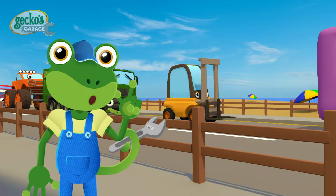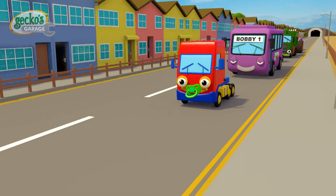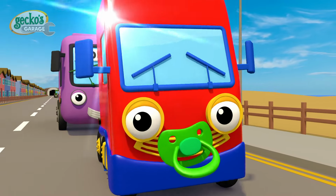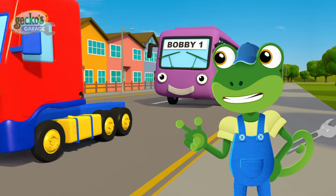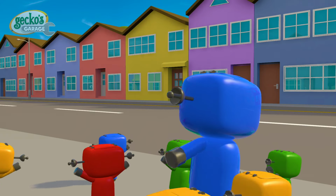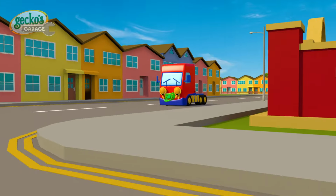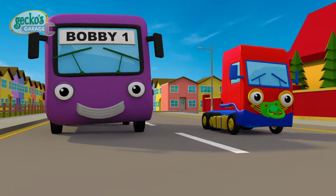How many colours can you see go past as the cars and lorries whiz by? We're just in luck, there's baby truck, she's red and bright and shiny. How many colours can you see go past as the cars and lorries whiz by? Let's make a fuss, wave to Bobby the bus, he's purple and he's friendly. Baby truck is bright, bright red and Bobby the bus.